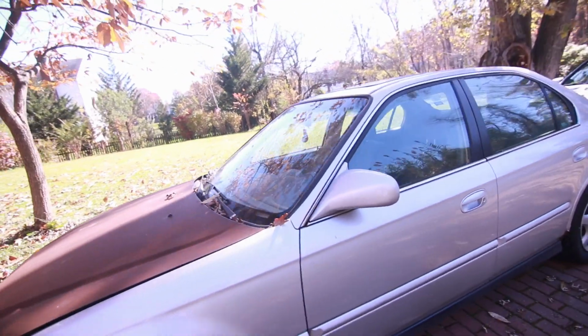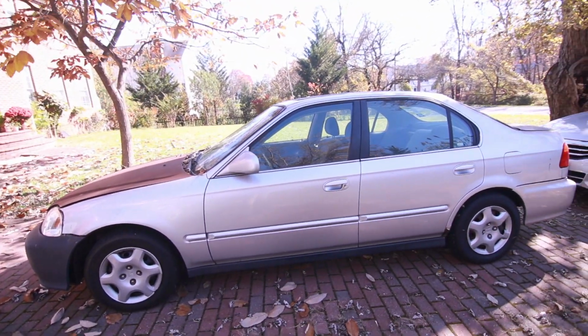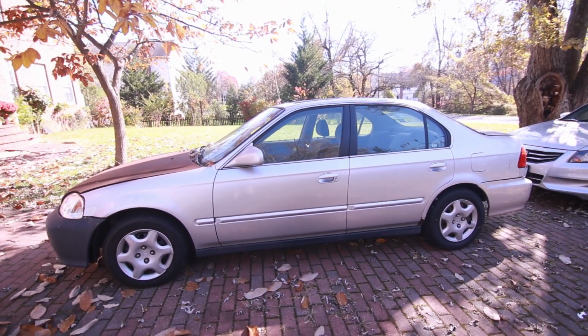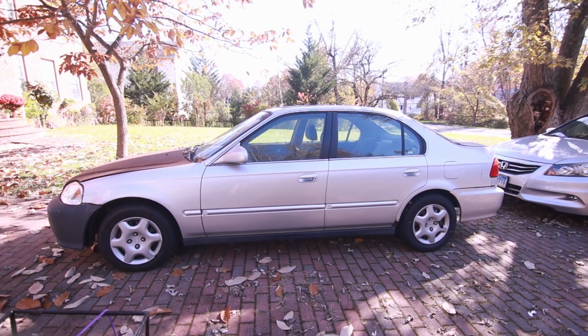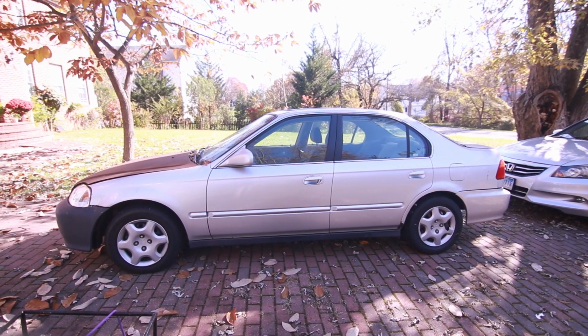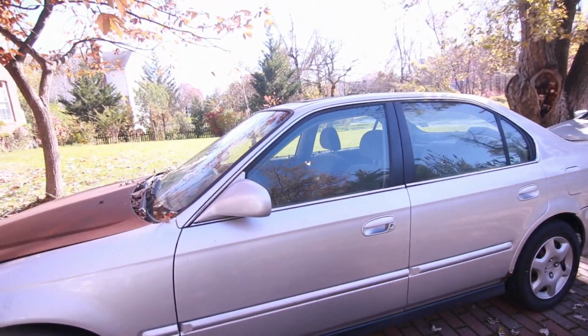So I am selling both of these cars, so if you're interested, just post in the comments below. This one, of course, I just got it in, so I will be fixing it up. The Echo is pretty much ready. You know, the Echo is ready for prime time. But yeah, that's the Honda Civic from 1999.